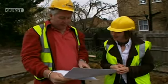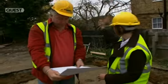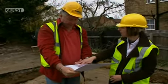Oh, don't worry, you'll be surprised. It's quite a big footprint, really, for a small house, and I want it to be as spacious as possible. Yeah, it will be. Nice having the tree there as well, because you'll see that through those patio doors.